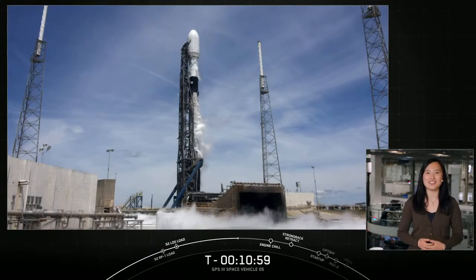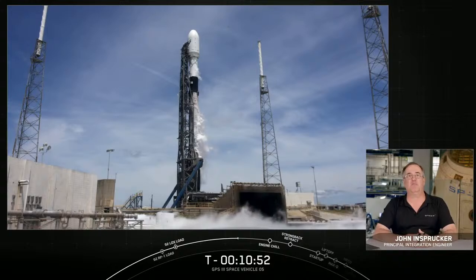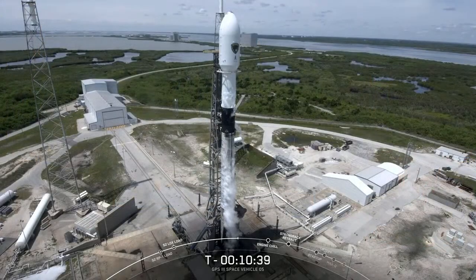Good morning from SpaceX headquarters in Hawthorne, California. I'm John Innsbrucker, Falcon Principal Integration Engineer. The launch vehicle and satellite vehicle teams are ready for launch as we approach T-minus 10 minutes, 45 seconds to liftoff. This is our 4th GPS launch, and all 4 have been from Space Launch Complex 40.